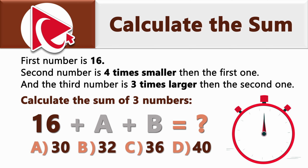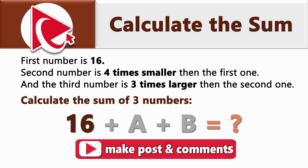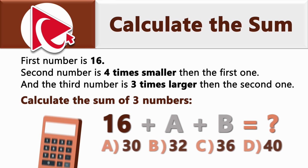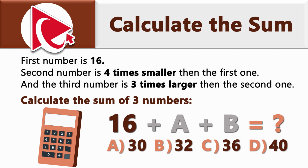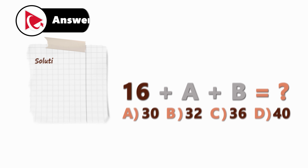Are you ready? Let's move forward and dissect this problem together to see if your solution is better. And of course, if it is, please make sure to post it in comments. Oops, I forgot to mention that calculations should be done without the calculator. So let's exercise your mental brain power.